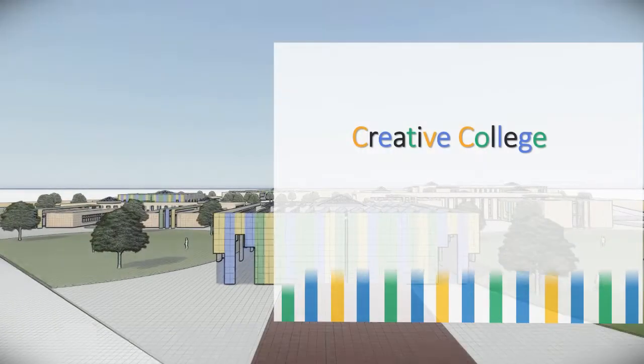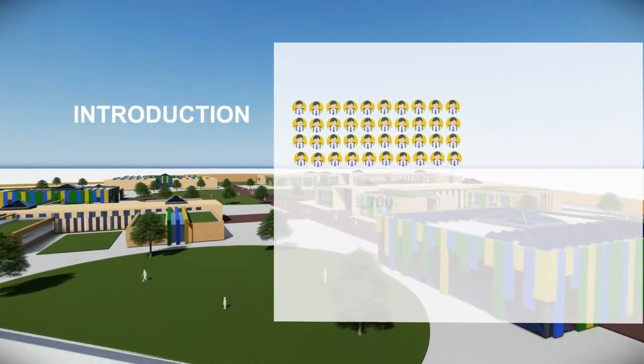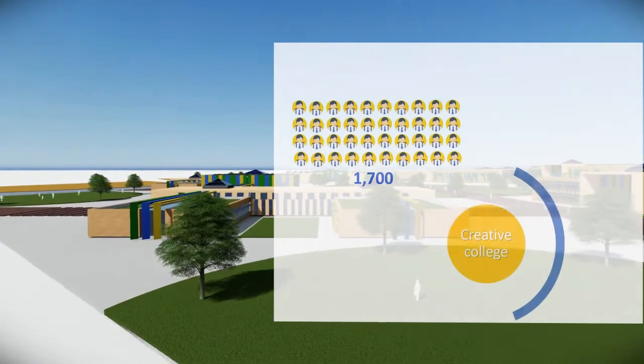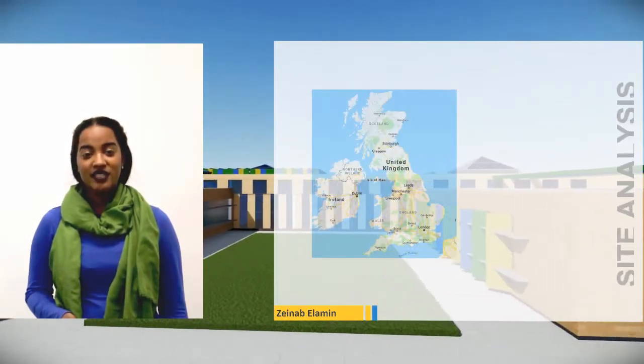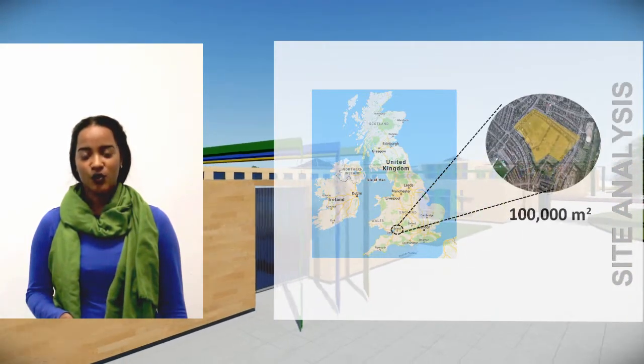The Creative College represents one of the top international schools in the UK, accommodating more than 1,700 students. It is not just a place for students to learn, it is a place where they can be creative, productive, and achieve excellence. The project is located in Bristol, southwest UK, with an area of 100,000 square meters.